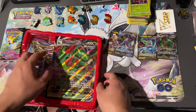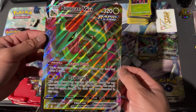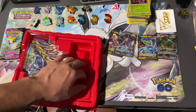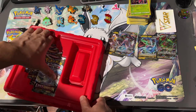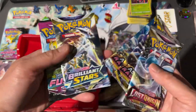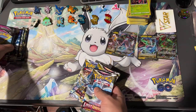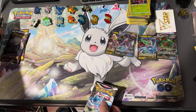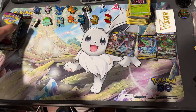But yeah, here's the jumbo card. Beautiful. You know what? They should have put another card here. They should have put 12 packs. Why did they just leave it out? Should have just put 12 packs in here. So again, Lost Origin, 2 Astral Radiance, Brilliant Stars, and a Fusion Strike. So let's open up the Fusion Strikes first, then the Astral Radiances. Then the Brilliant Stars, and of course, Lost Origins, because that was the last set to come out, so we'll do it in that order.